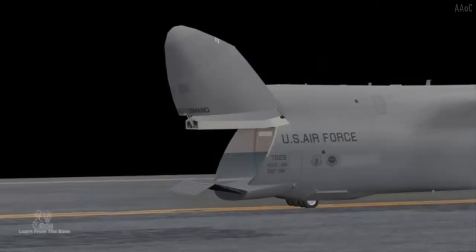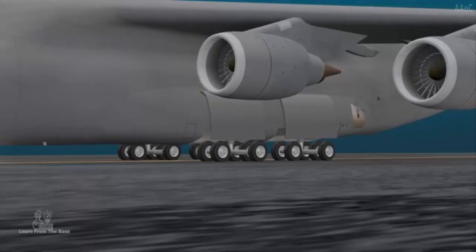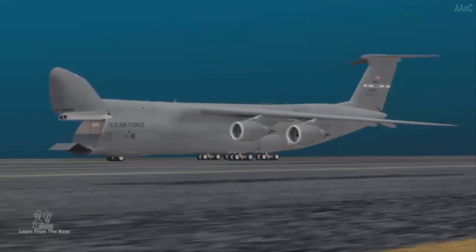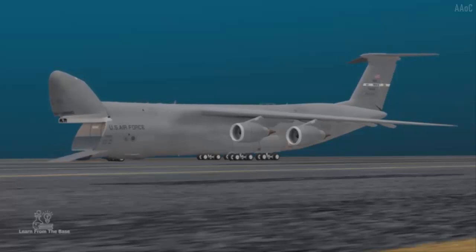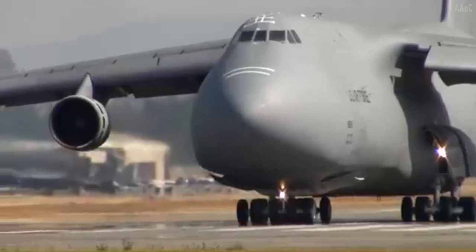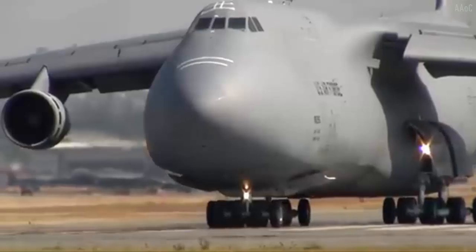Another unique feature of the giant, one of the nicknames for the C-5 Galaxy, is the nose of the aircraft that can be lifted, similar to the Antonov An-225 Mriya. Using the drive-on drive-off method, this obviously makes it easier to load cargo, especially super large cargo.